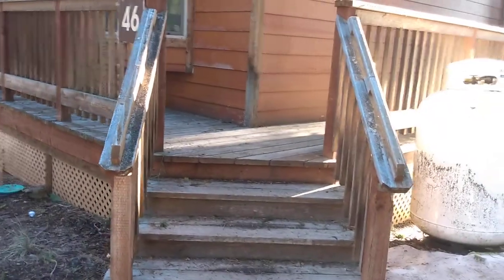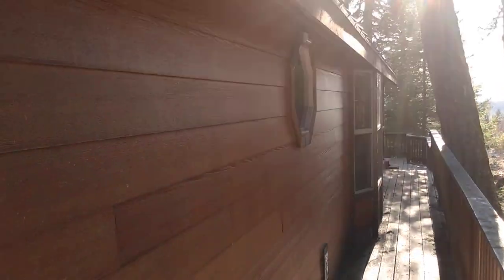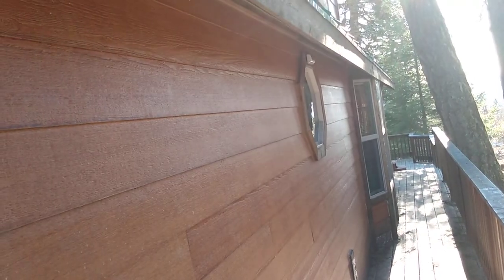Welcome to Hyatt Lake Cabins number 46. Trying to do a little bit better quality video here. So, a one bedroom with a loft upstairs. Four beds, at least four people if they were single, but as many as eight could comfortably sleep.